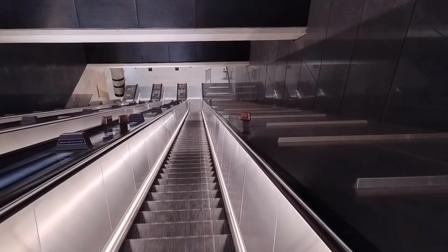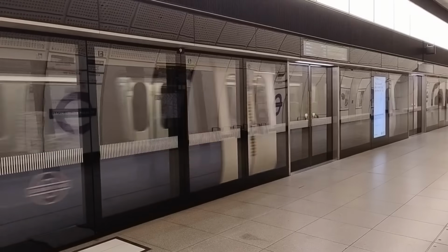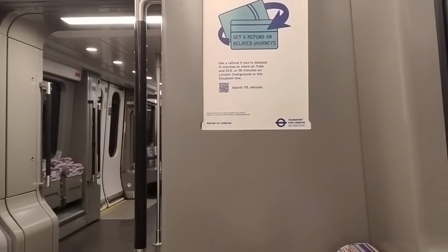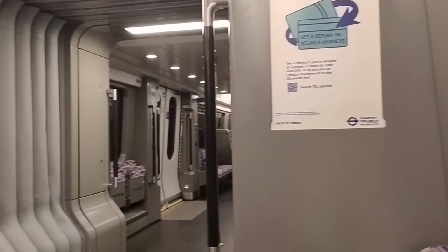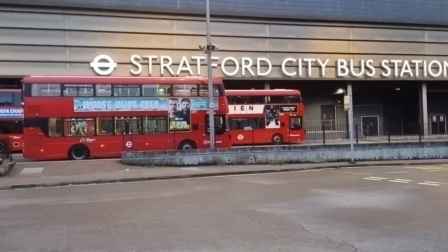Let's begin today's journey by catching this Elizabeth Line train out to Stratford. This is an Elizabeth Line service to Shenfield via Stratford. The next station is Stratford. And right on cue, we've made it.